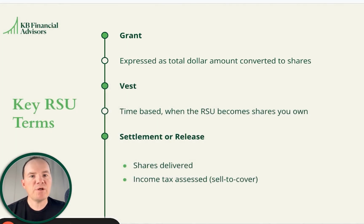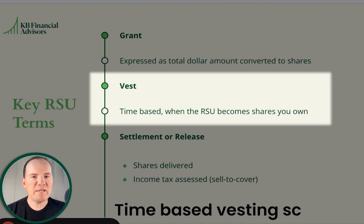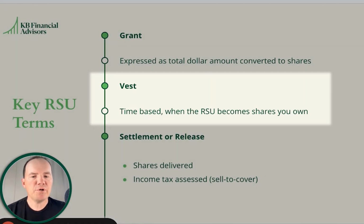The next key term to understand about how RSUs work is vest. You get a total dollar amount converted to a number of shares that you then receive over a time-based vesting schedule. It's super common to see this time-based vesting schedule occur over 4 years, either monthly or quarterly. And the vest is when the RSUs become shares that you actually own, that you get to keep if you were to leave your company.